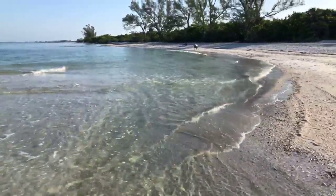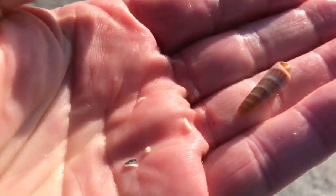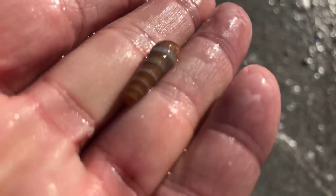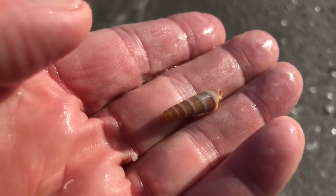See, you just never know what you're going to find out here. Look at all these coquinas. My gosh, piles and piles. There's a little auger shell down here. Nice little auger. Doesn't look like anybody's home. See it with its stripes? Really neat shells. So you get some light on it. The auger shell. Wow, that was a nice sand dollar.